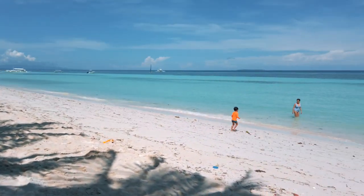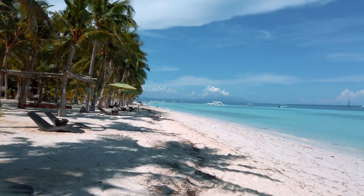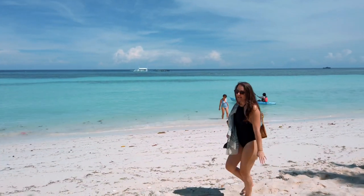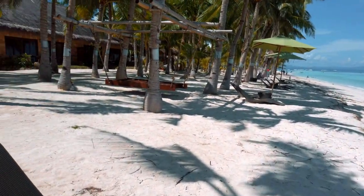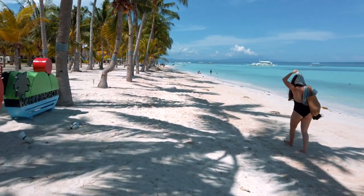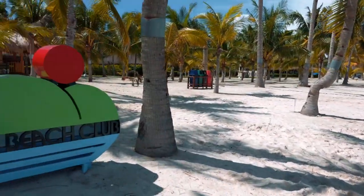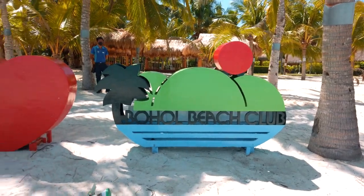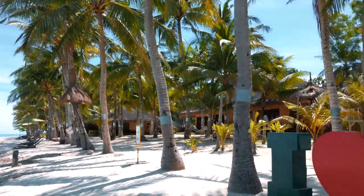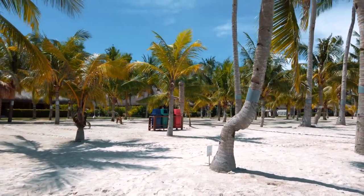So yeah, this has got to be South Palm still. Same towels and everything. Maybe. Yeah, I got the same umbrella. Okay, so I was wrong. It's just a 2-minute walk from South Palm and you're here at Bohol Beach Club. So that's still South Palm. And this is Bohol Beach Club. And you can rent an ATV.